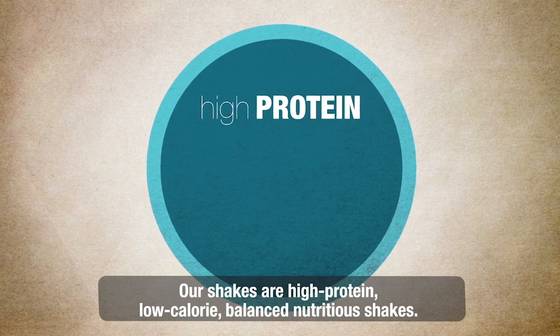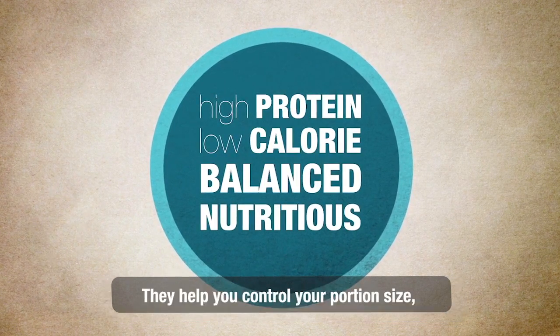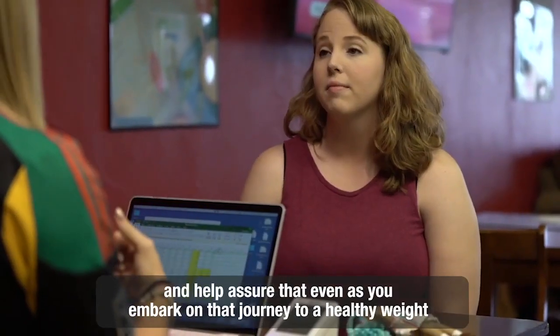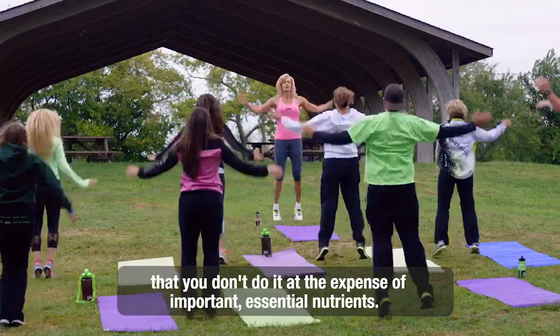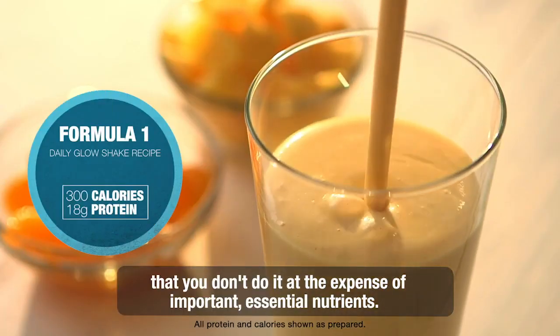Our shakes are high-protein, low-calorie, balanced, nutritious shakes. They help you control your portion size and help assure that even as you embark on that journey to a healthy weight, you don't do it at the expense of important, essential nutrients.